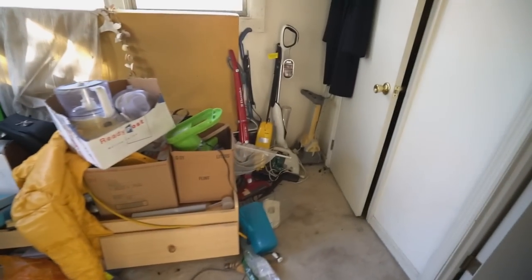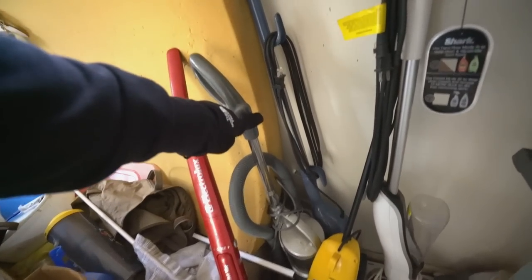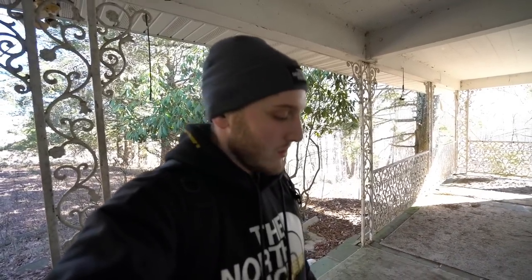And got a bunch of vacuums. I've seen like over 10 to 15 vacuums already. Let's see. 1, 2, 3, 4, 5, 6, 7, 8, 9, 10. Who needs that many vacuums?